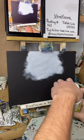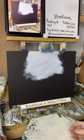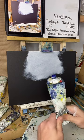Let's put this lid on if I can. Okay, now. Let's go with some phthalo blue. And some. Let's squeeze this tube out a little bit.